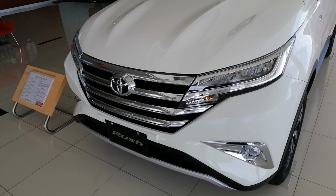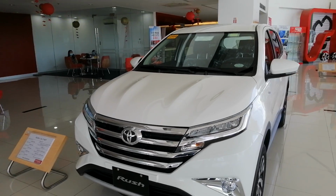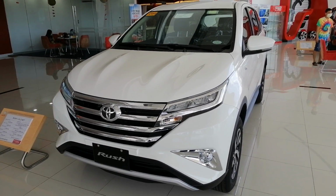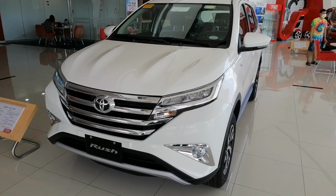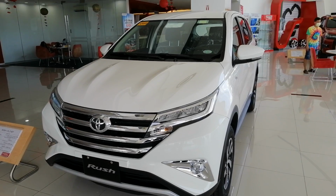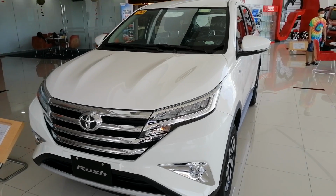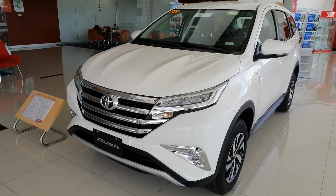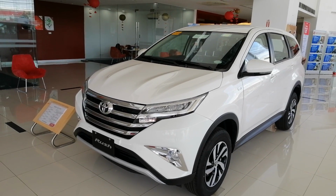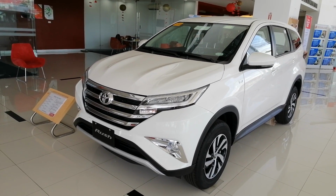Okay, final thoughts on this. If you want a compact SUV for less than 1 million and you need 7 seats and you know how to drive a manual transmission, it's kind of a pain over here, but if cost is more important, then go ahead and why not get the base model Toyota Rush 1.5 liter manual transmission.